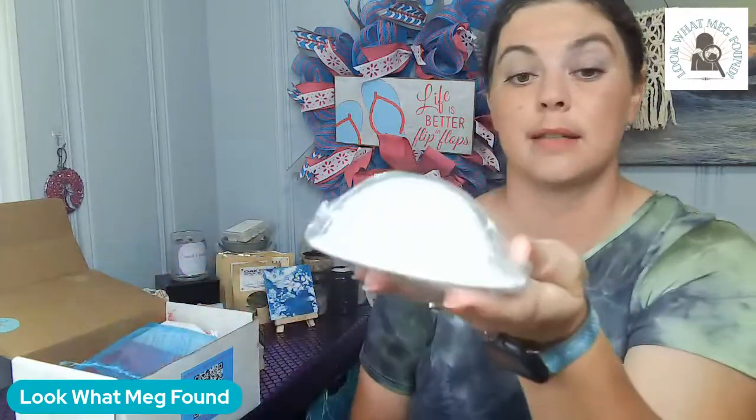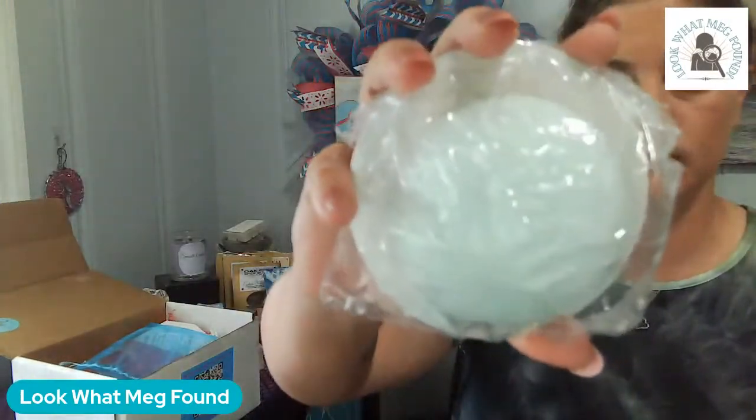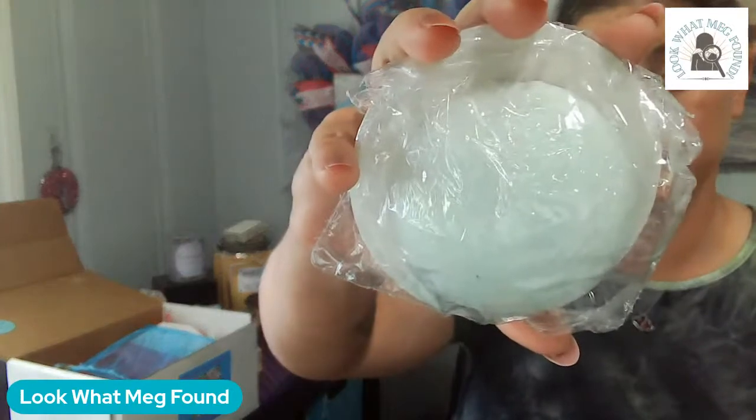And last but not least, this was 100% new to me. I had not seen or heard of anything like this until I got it out of the box. This is a shower steamer. Let's see if I can get the lighting to behave so you guys can see it better. This is a shower steamer.